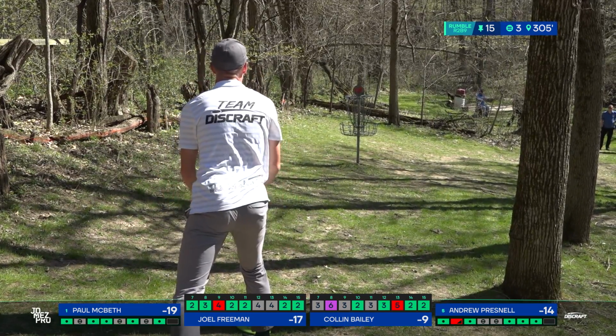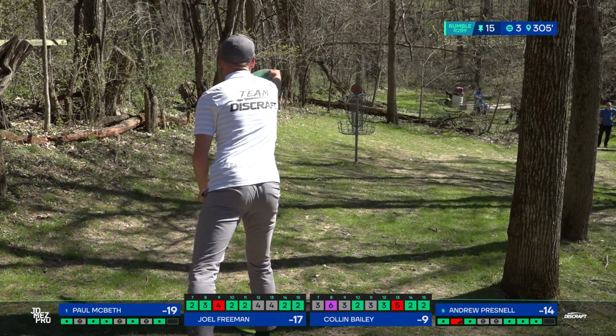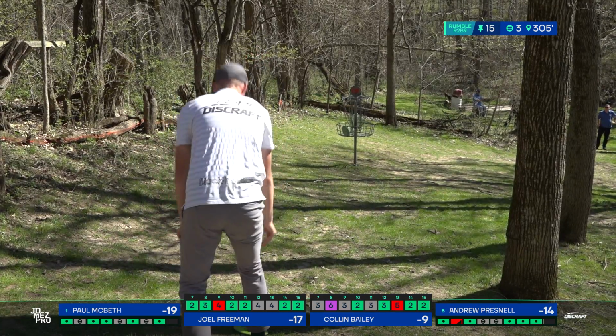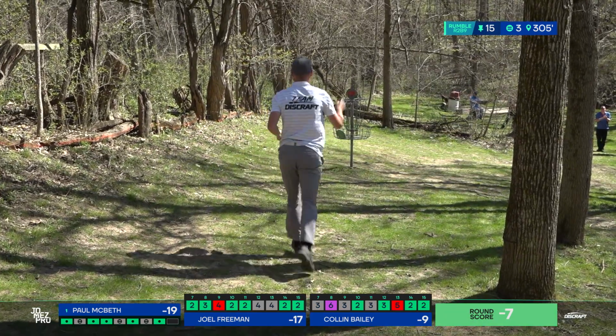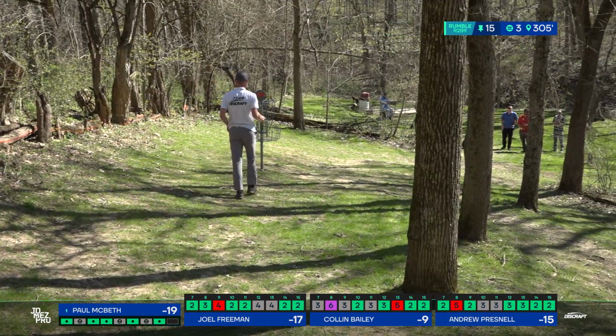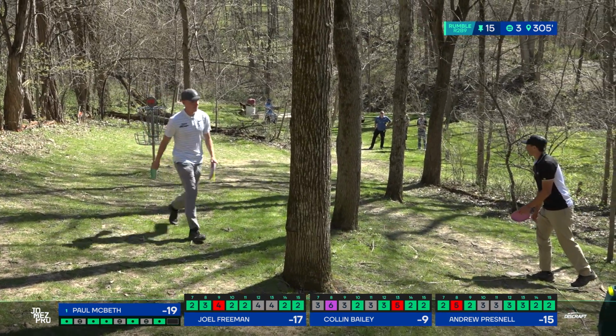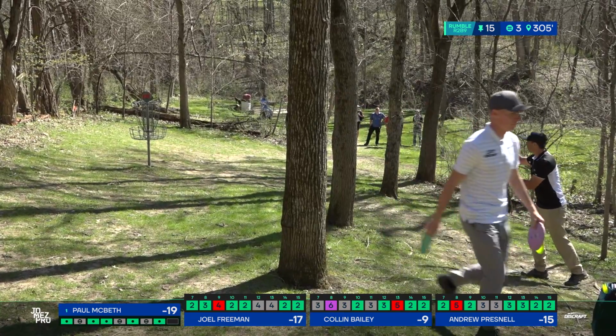There we go. Andrew from about 20, 25. Yeah, he's been hitting a lot of these putts this round. Right there on the pole, nice. I've been really impressed with Presnell's game the last couple years. He's been improving a lot. It's good to see the hard work paying off.